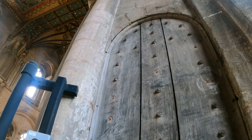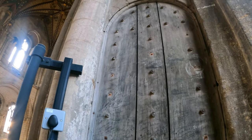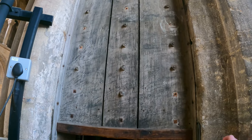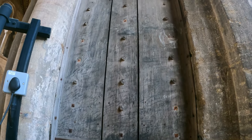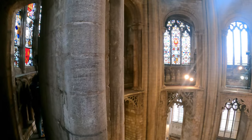That's 19th century. Until about the 20th century, graffiti in churches was accepted because people used to scribe their name into the place. I've seen them where they've scratched it into the stone as well. You know, please pray for them. Wow. I find stuff like that really interesting.